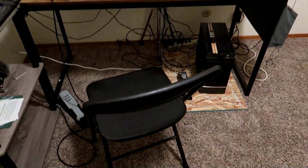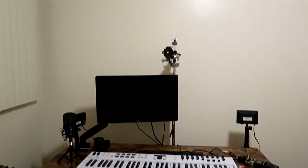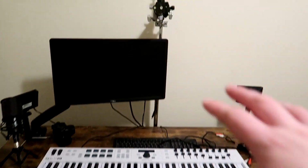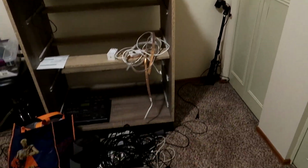So that's gonna be kind of the gist of the filming area, and another view of what you're gonna be looking at. I don't know, like I said, we're gonna have to play around with it. Obviously the overhead rig won't be there, but let's shift our attention to this corner over here.